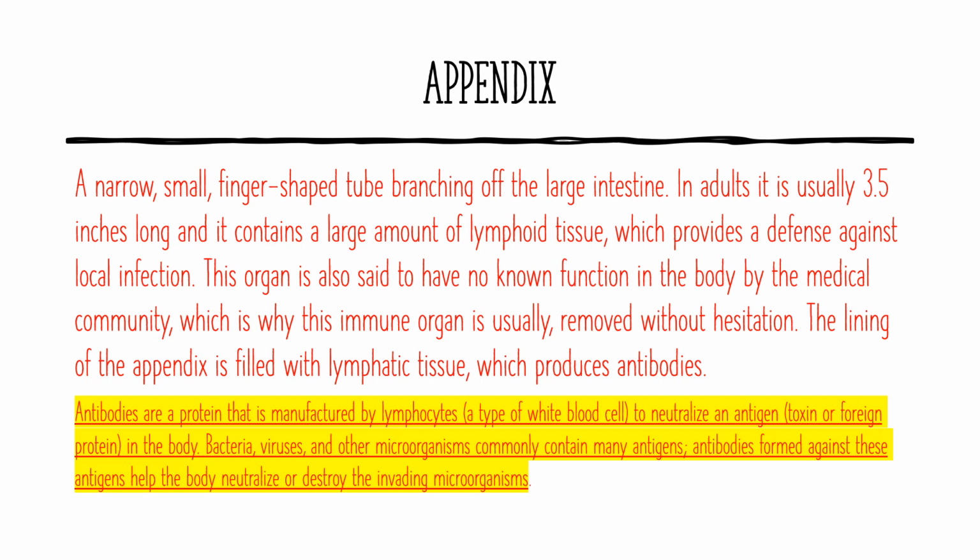So the appendix. The appendix is a narrow, small finger-shaped tube branching off the large intestine. In adults, it is usually 3.5 inches long and it contains a large amount of lymphoid tissue, which provides a defense against local infection. This organ is also said to have no known function in the body by the medical community, which is why this immune organ is usually removed without hesitation.